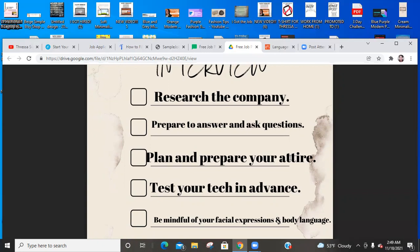Plan and prepare your attire. Research what you need to wear. If you're unsure, definitely dress as if you were going to interview on site. Just because you work from home doesn't mean you can have a shirt on top and shorts on the bottom, because you never know when they're going to tell you to get up and show me your room. We want to know how your work room is going to look, just to see if you're a good fit for that position. So when you have the interview, dress not only from the top up, but all the way to the bottom, okay?